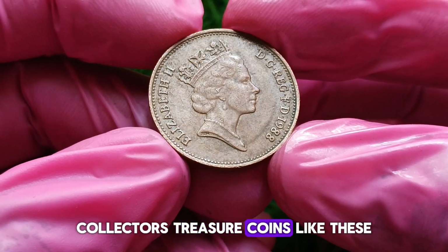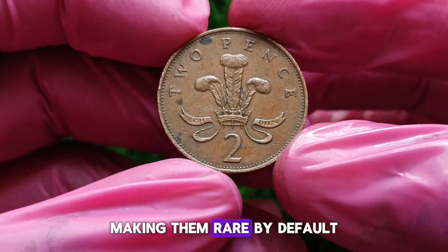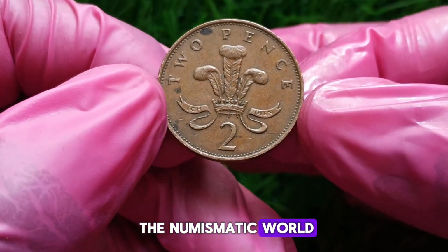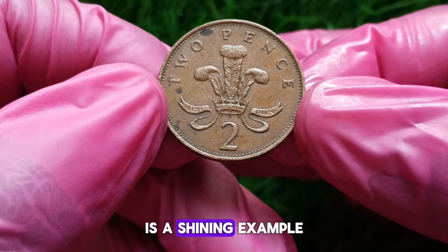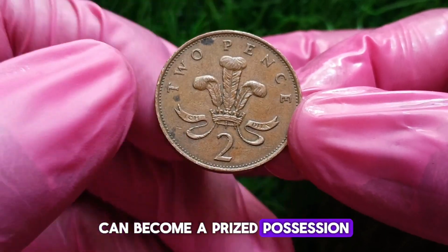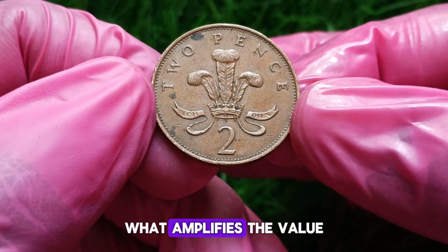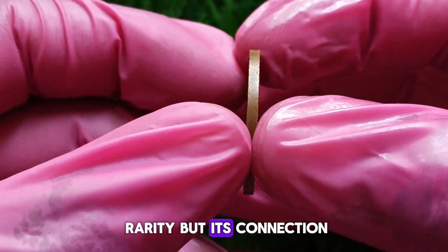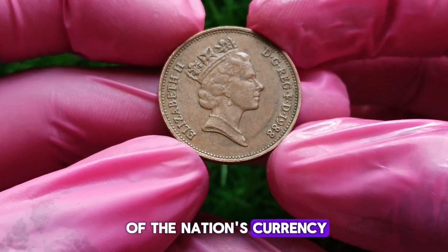Collectors treasure coins like these because they break the usual rules of production, making them rare by default. Rarity drives value in the numismatic world, and the 1988 no mint mark 2p coin is a shining example of how something seemingly insignificant can become a prized possession simply because of its scarcity and the story it tells. What amplifies the value of this particular coin is not just its rarity, but its connection to British royal history and the changing designs of the nation's currency.